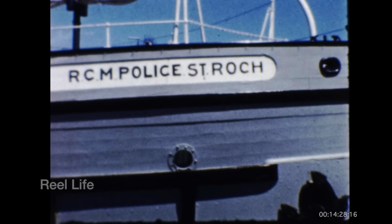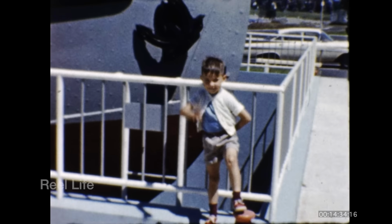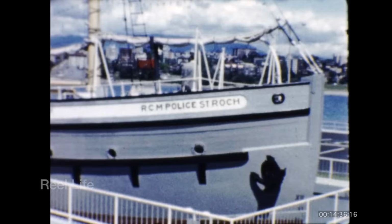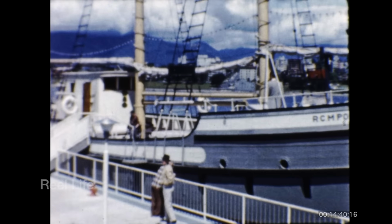The historic RCMP vessel St. Roch, the little schooner that transited the Northwest Passage, appears at Kitsilano Point after her 1958 restoration, inspiring the location for the planned Vancouver Maritime Museum, which opened the following year.